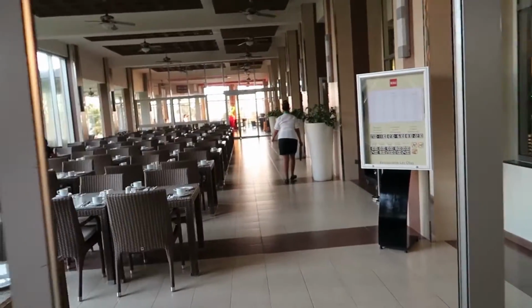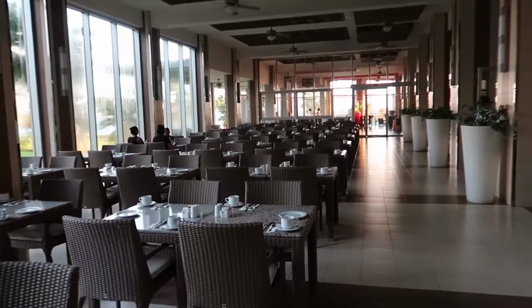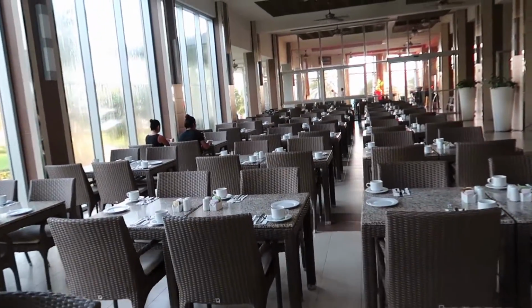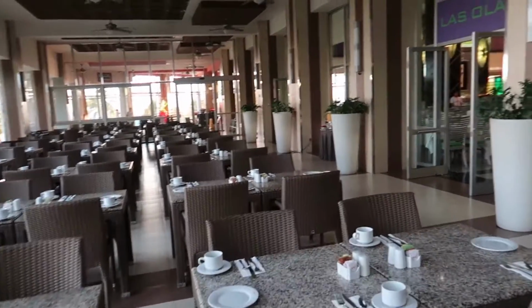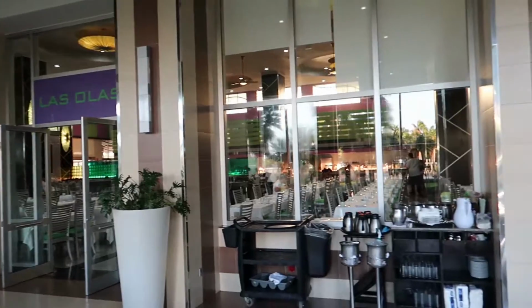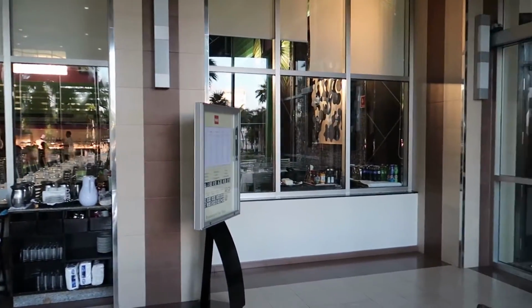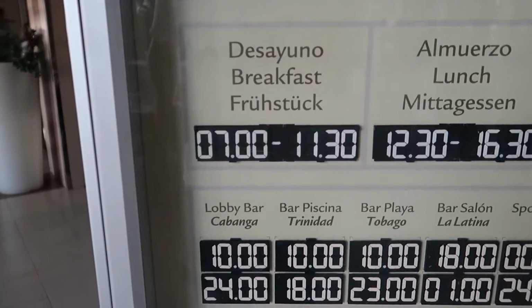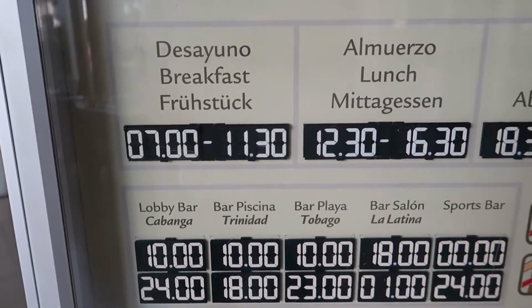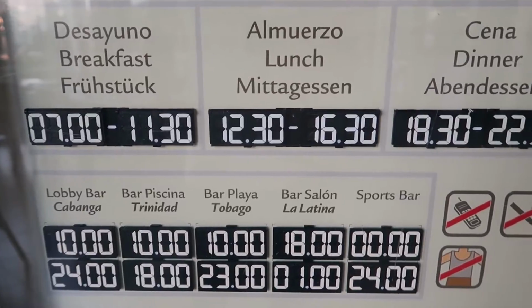And then this is the main buffet, Las Olas. And again, we did a full dinner and breakfast tour of Las Olas already, so we'll link those videos on the screen right now. Here are some helpful hours. This is where all the lobby bar, beach bar, pool bar, sports bar, this is all the different hours.